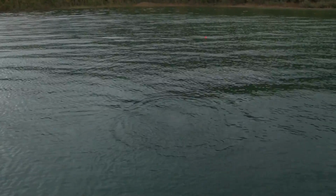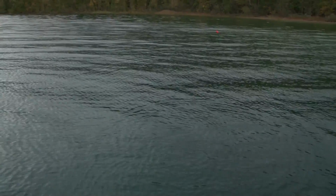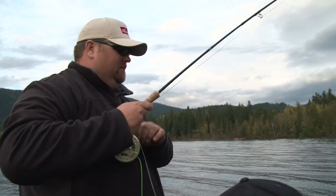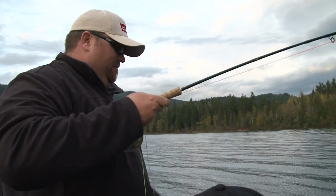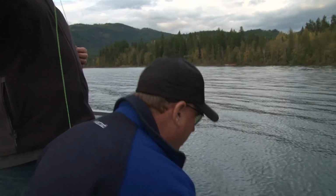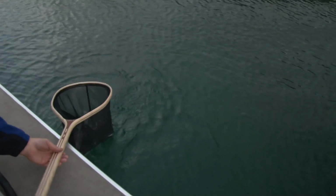No, this has been a tough day. But a couple fish. Yeah. And it's been okay. And this is clear water fishing. When they're up on the shoals, you just can't beat it. You can see everything. This guy's seeing your quarry. Nice little fish.